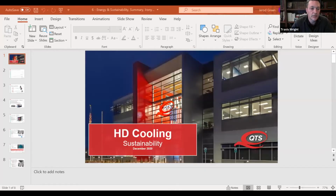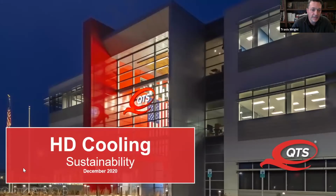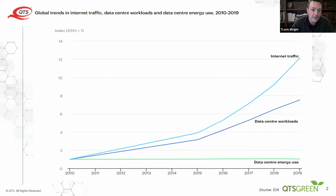Appreciate the time. And for those of you who don't know QTS, we are a co-location data center provider. We have 26 data centers throughout North America and Europe, and it is fascinating to see the technology advance the way it is. If we go to the next slide, I'll show you. This is actually, I'll be honest, a chart that I plagiarized from an EPA webinar that I did last couple of weeks ago.